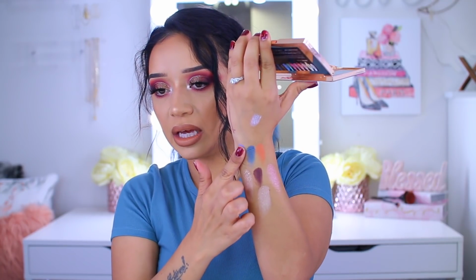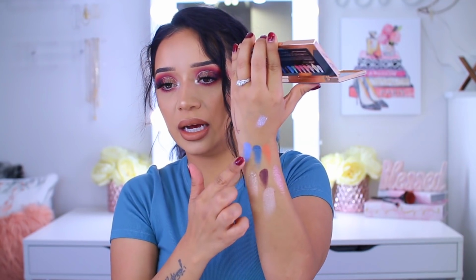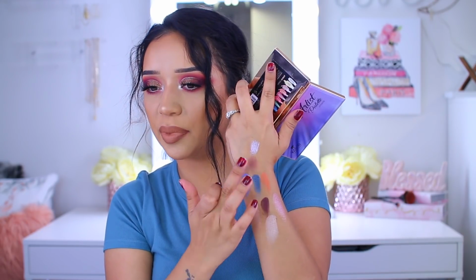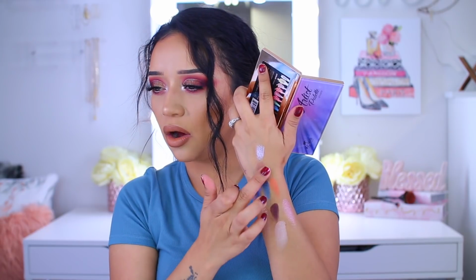Now, as you can see, these are pretty. They are pigmented, but once you apply them on the eyes, they kind of dust away and you don't see much of the pigment. I'm gonna swatch this purple one right here. They do have a pretty color payoff, but as you can see, not all of them. That purple one, can't really see it.